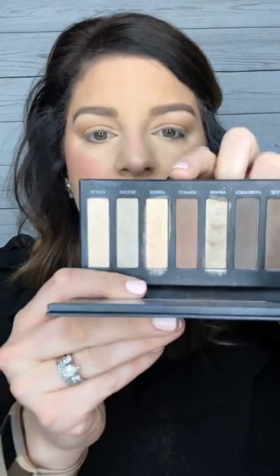So I did that, and then I'm going to go in with a little blending brush for my lower lashes. I'm going to go in with Chipper. It's this mid-tone shade.